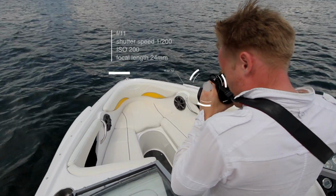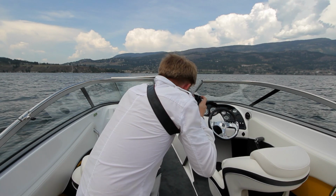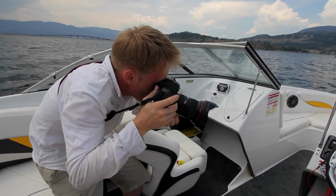Thirdly, we capture just feature shots of all the different, you know, whether it be the cockpit or the rear seating or the bow or whatever it might be. We want to capture those different features.